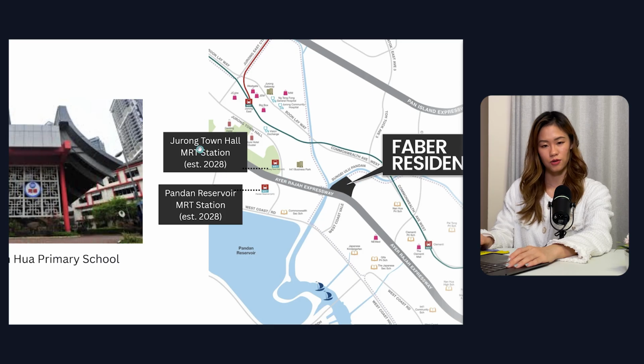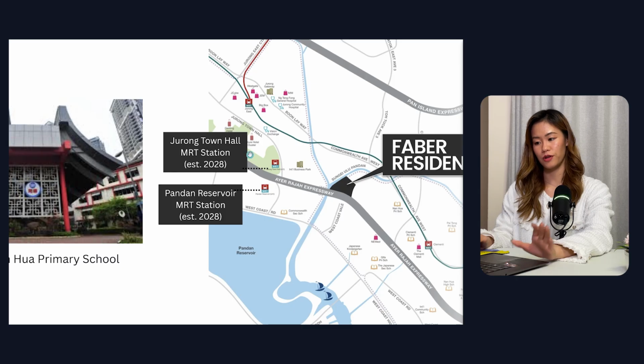Jurong Town Hall MRT station, which is slated to open in 2028, 1 year before Faber Residence attains its TOP in 2029. Pandan Reservoir MRT station, which is just next door, will also be opening in 2028. Together, they will make up the new Jurong Region Line, which connects the Jurong Lake District, slated to be Singapore's second CBD in the near future, as well as the high-speed rail, although for now, nothing has been confirmed and set in stone. It will be one of the highest footfall areas where it connects with the high-speed rail with Johor Bahru.